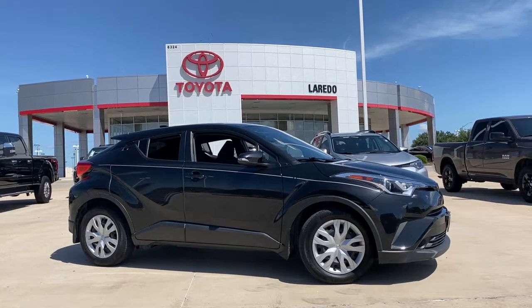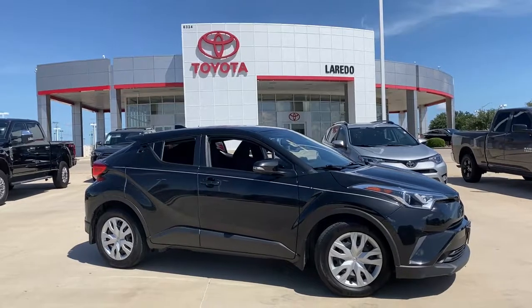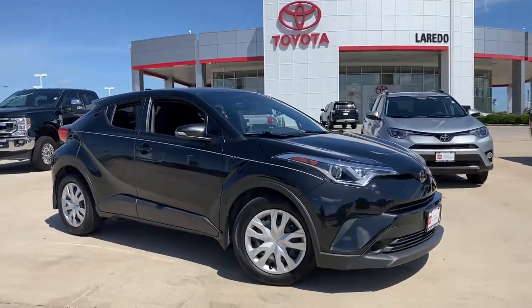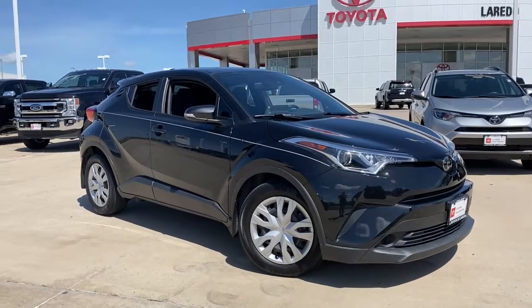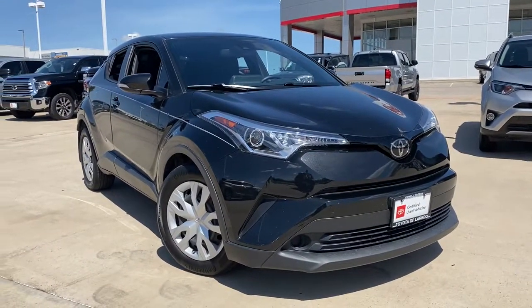You're gonna love the 2019 Toyota CHR. With less than 20,000 miles on the odometer, this vehicle stands out from the rest. This CHR is a practical daily driver with a rebellious sense of style.